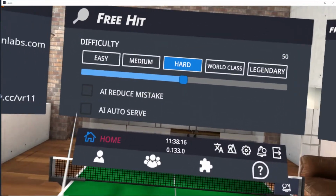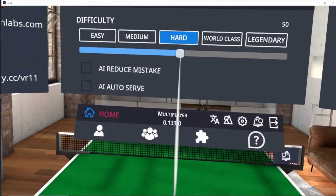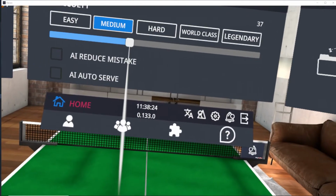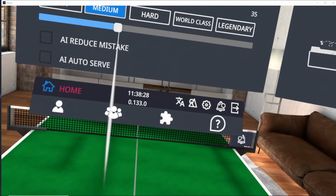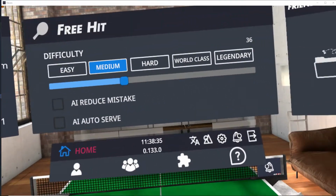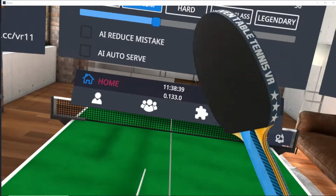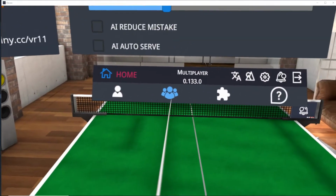You want it in between, and sometimes on other games you just have medium or hard and you can't choose in between. With this, look, you can slide it to the level. So I think I was on 36. And when you get better, you can raise it a little bit and just improve over time to see if you can get better at this game.